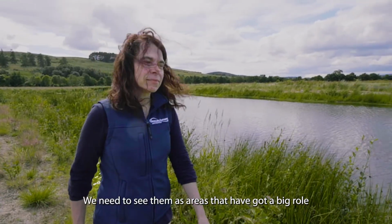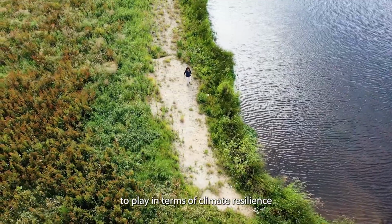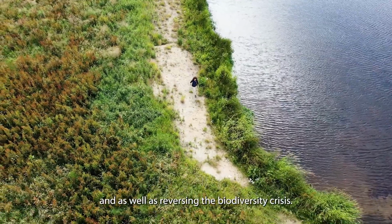We need to see them as areas that have got a big role to play in terms of climate resilience, as well as reversing the biodiversity crisis.